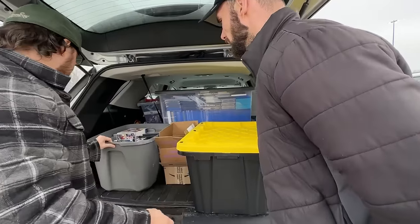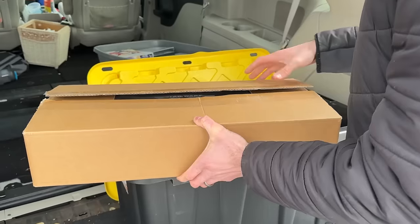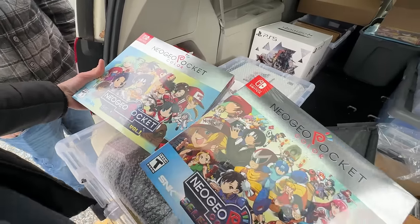We're driving a few hours away from home to get this collection, and we're super excited about it. This collection came from Dustin, and he collected everything RPG, pre-ordered so many collector's editions that we didn't even know existed. Just a ton of great stuff. And the great thing about it, like 80% of it is still sealed.